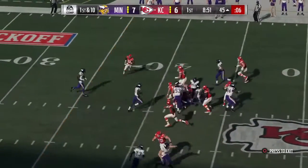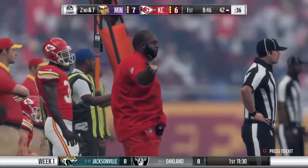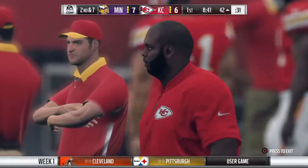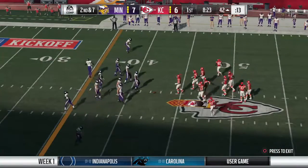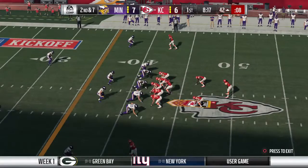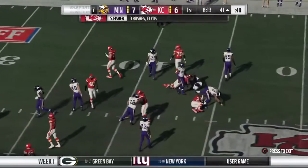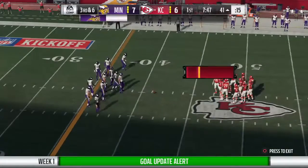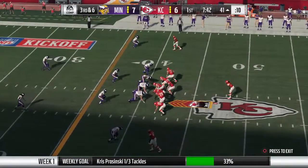Now a handoff here to his running back. And able to push forward for right around 3 yards down to the 42. Here we go with 2nd and 7. And to give this time to the tailback. And very little there. He might have gotten a yard. Yeah, I think he got a yard to the 41. And they'll need to get to the 35 if they want to keep this drive going on 3rd down.